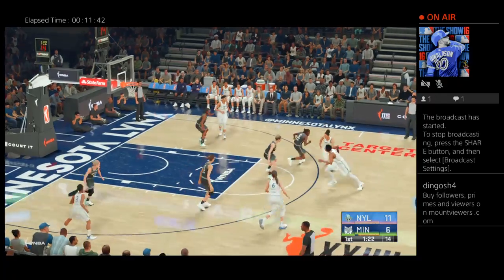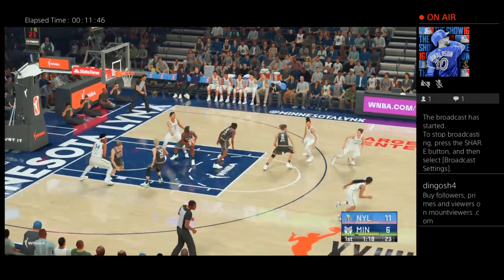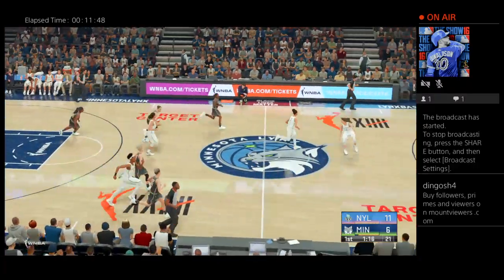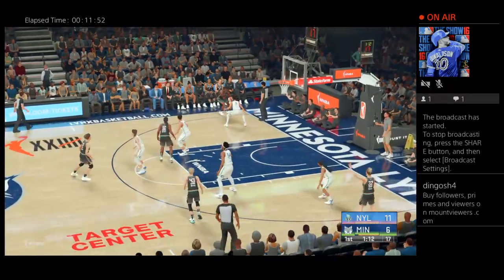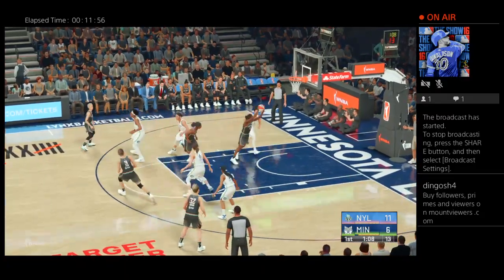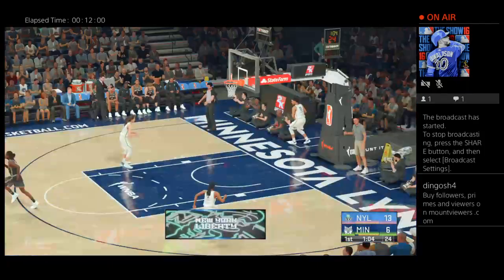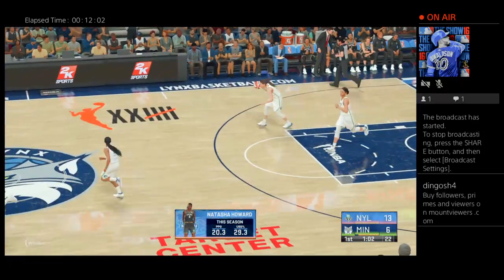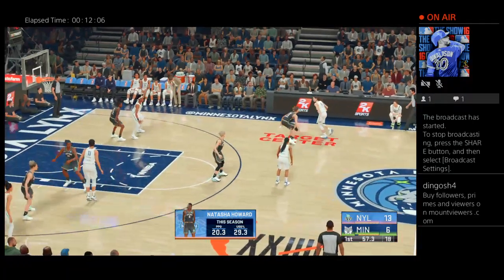Outside Powers. Over Howard. Hits the front of the rim and out. The shot was there for her. She had to take it. And I don't care if she didn't convert. She should take it again next time. Now here's Howard. That one drops for her. Howard. Ooh, check out those handles. Nasty spin move. Had her defender grabbing for air.